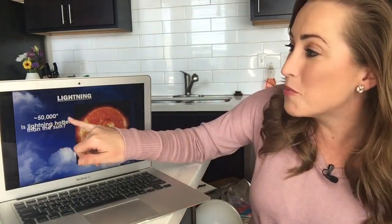So here's a question for you. Is lightning hotter than the surface of the sun? Give you a second to think about it. I mean, the sun's pretty hot, right? You wouldn't want to go up and poke your finger in the surface of the sun. It wouldn't go very well. But if you said yes, it is, you're right. It's about 5 times hotter than the surface of the sun. Lightning can get up to about 50,000 degrees. So that's, of course, why lightning can be so dangerous.